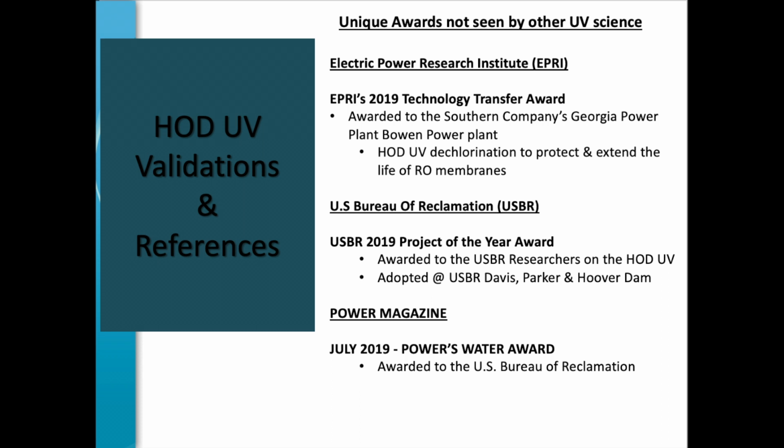The Electric Power Research Institute awarded their 2019 Technology Transfer Award to Tracy Underwood and Aaron Nichols from Southern Company's Plant Bowen for their use of the HOD UV. The U.S. Bureau of Reclamation gave their 2019 Project of the Year award to their researchers based on multiple studies using the HOD UV. Power Magazine gave their one and only 2019 Power Water Award to the U.S. Bureau of Reclamation. I personally congratulate everyone on your award.